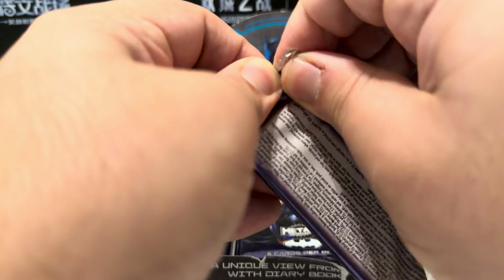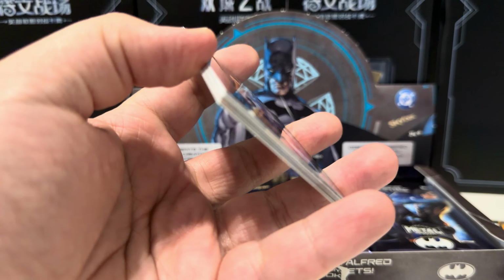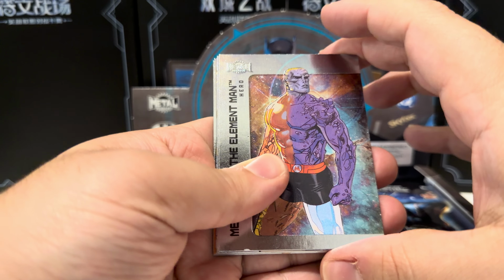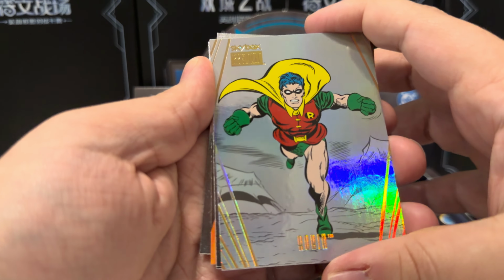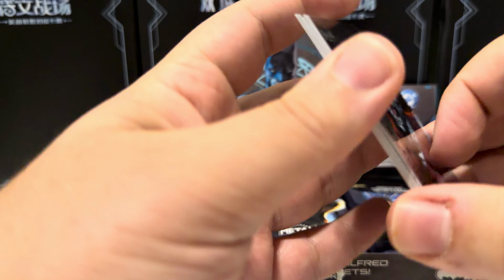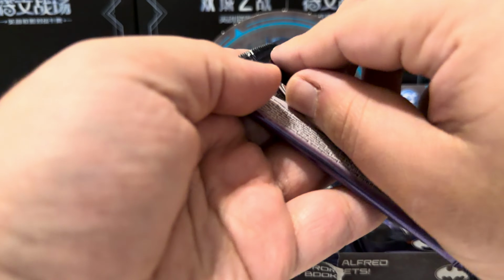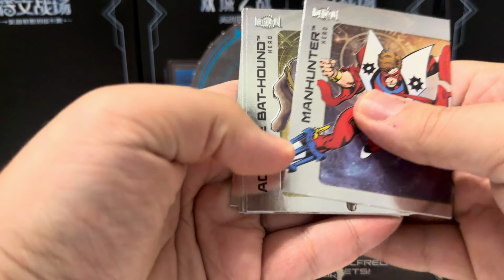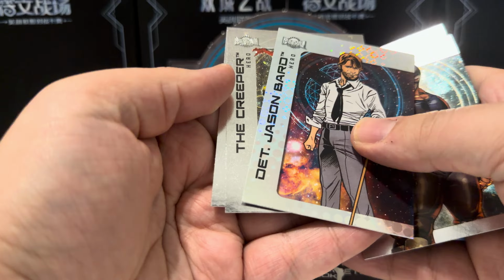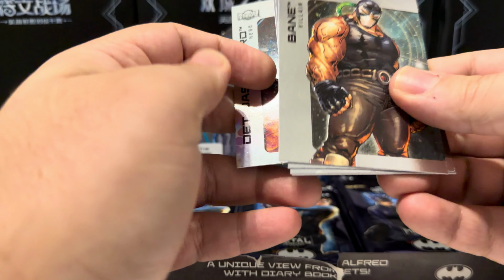Alright, next pack. Yeah, as you can see, all the hits are in the bottom. I guess that's good. You know, it builds intrigue as we go. We get Robin, nice Robin here. Very nice. Manhunter, the Bat Hound, Bane, and Detective Jason Bard. I have no idea what that is.